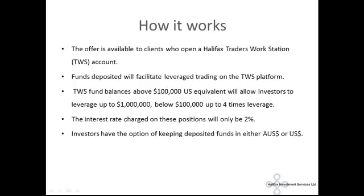And one important point to make is that clients will only be charged interest on shareholdings that are in excess of their balances. For example, if a client has $100,000 worth of cash on their account and they leverage up to $150,000, they will only be charged 2% interest on $50,000. They will not be charged on the entire $150,000 position.